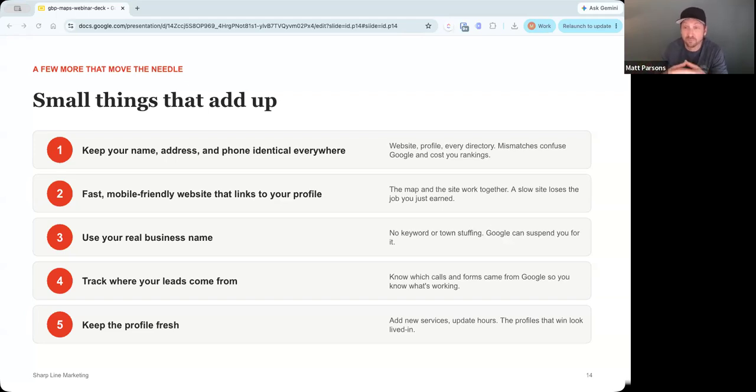We have a handful of smaller things that add up as well, that we've seen working with different contractors. Keep your name, address, and phone number identical everywhere. On your website, on your Google profile, on other directories like Yelp or Houzz or whatever it is, they need to look the same. Google's gotten better about recognizing them, but if you have a suite number in your address in one place and not in another, you just don't want to confuse Google. You want to make it as easy as possible for them to recognize, okay, this is a legitimate business, all these profiles are the same company, and that helps you move up in the rankings.